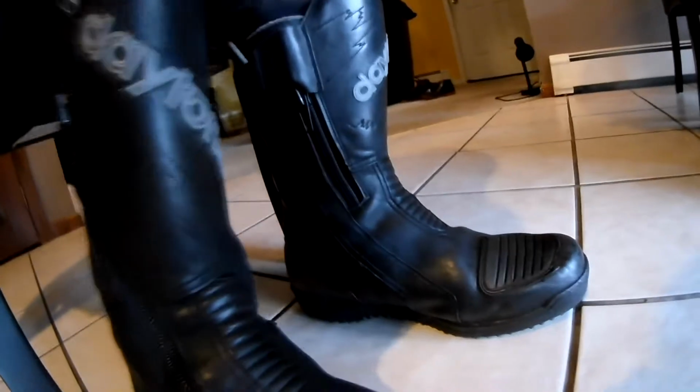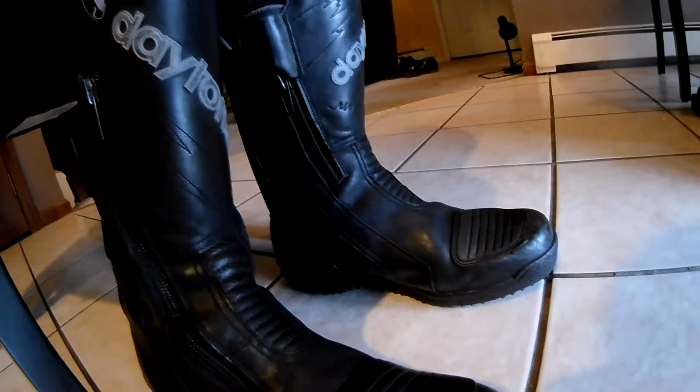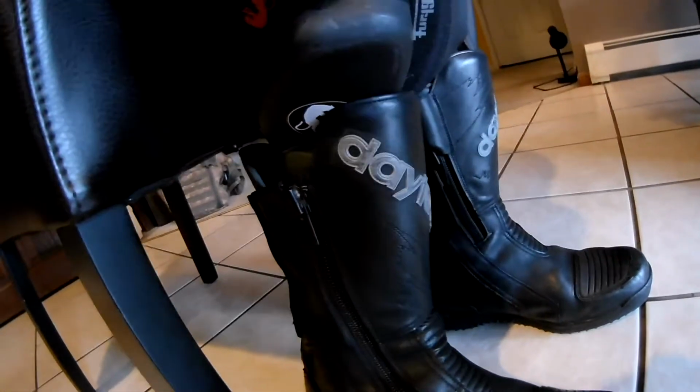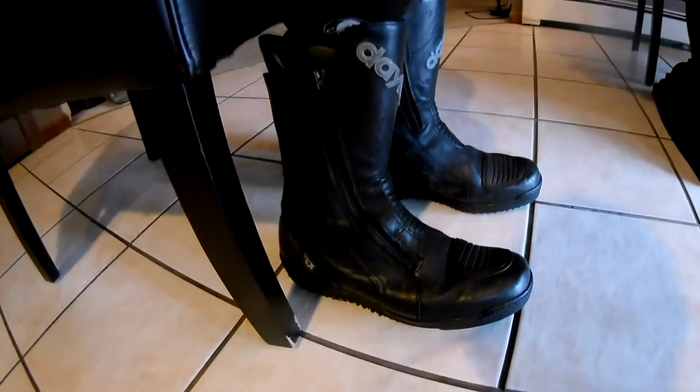These boots are on the higher side as far as price, and they're well worth it in my opinion. They keep your feet dry and warm in extreme cold weather. However, in the summertime they're super breathable. They allow your feet to stay cool even when it's hot outside.